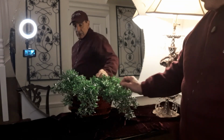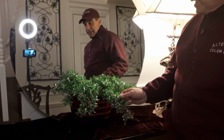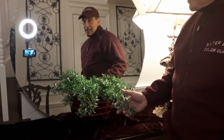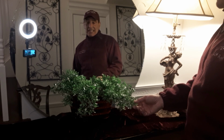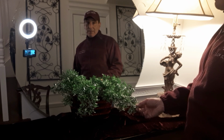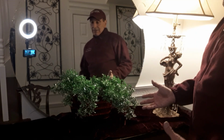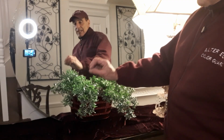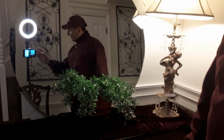So I started by using 2 of these frosty looking English ivy plants, which I just got from my grab bag haul. If you didn't see that video, check that out. We really scored at the $4 grab bag in Michael's. So these were 2 of the items, and they're not necessarily Christmas, but they are wintry because they have a little bit of that silver to give it a little bit of an icy look.